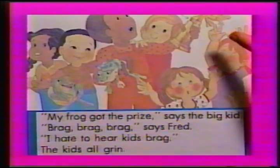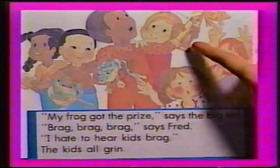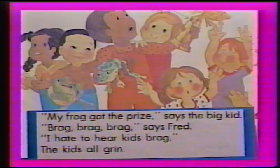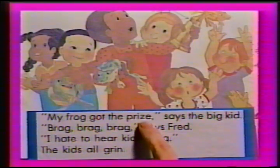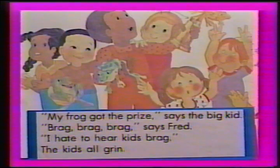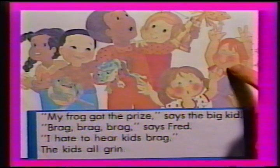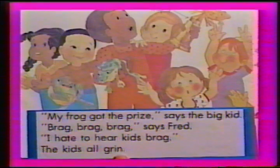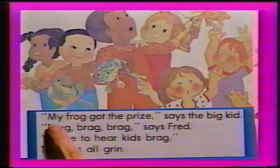Da da da da! There's the winner, the champion. Do you see what's up here, kids? In the top? It's a trophy, or a big prize, for the winner. A frog trophy, isn't that funny? And this word says, prize. Everyone's hooraying and happy because someone won the prize. See the nice grin on the kid's face? This word says down here, grin. Right, grin. Now, let's read the last page together, shall we? What does the big kid say? Now you read.